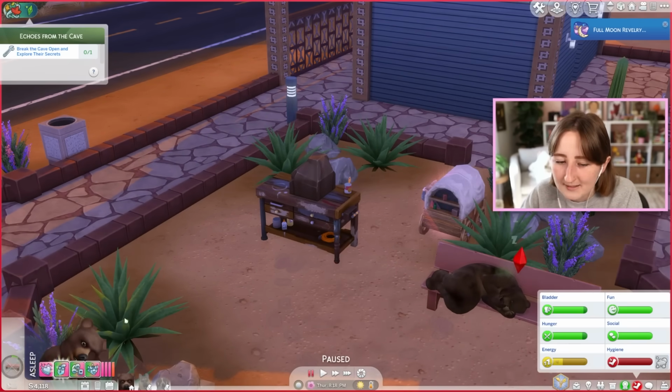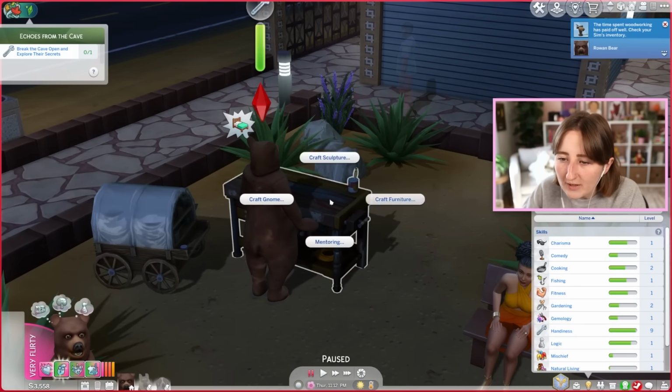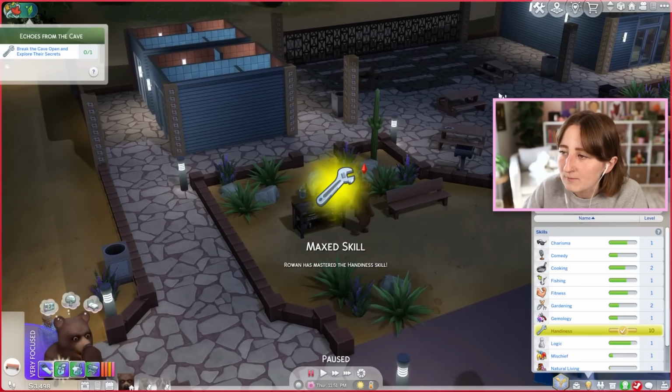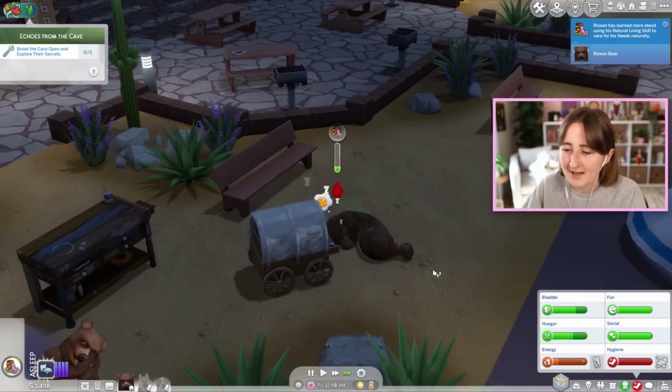Oh, don't go to bed. We're 82% complete. I don't know if we're gonna make this tonight. Oh wait, no, I'm 95. We might do it. 99, wait. Beyond repairs. We've maxed the handiness skill. Well, Rowan badly needs rest. Luckily, we can just sleep on the floor. Shout out to that natural living skill.